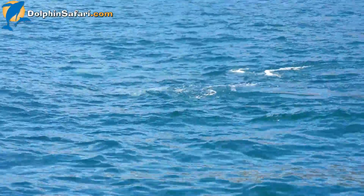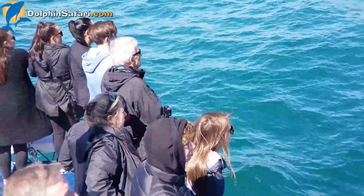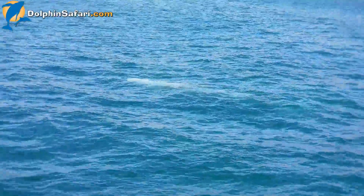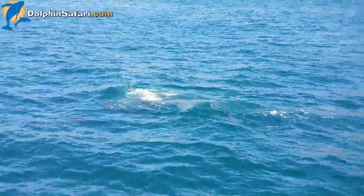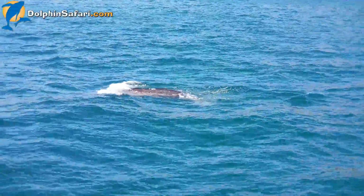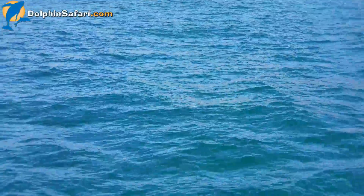That's beautiful, isn't it? Again, right off the shore here, we're in 60 feet of water. Very close to the boat here. I'll zoom back out a little bit so you can see how close we are to the boat. Let's hope we see anything down there. They keep coming a little bit closer. That is awesome. California gray whales headed back north to Alaska.